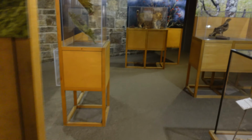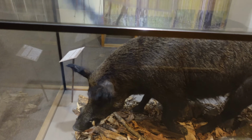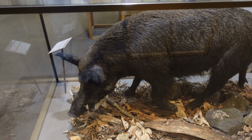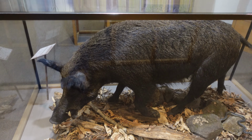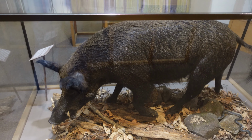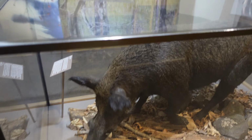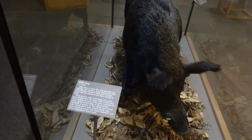Here we got a... now these are a nuisance. These are not native, but they live here now in large numbers, and they're a nuisance. It's a wild boar. They do a lot of damage, they uproot things, and they're mean. You do not want to mess with one. They will hurt you. Those little tusks look like they could. Yeah. These ain't a farmyard pig. These are some rough creatures.